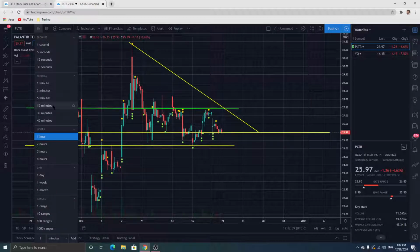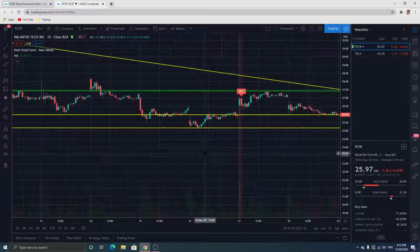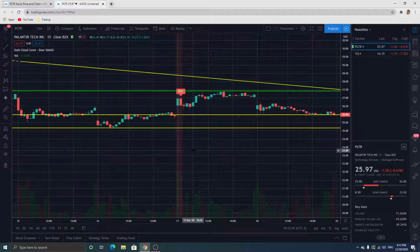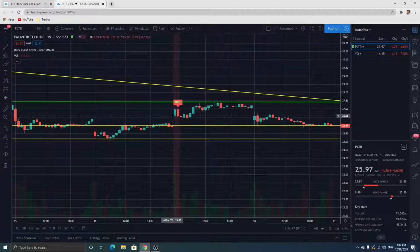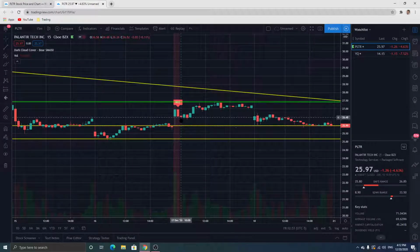What I'm going to do, 15-minute, right? There's two, right? So dark cloud cover usually goes, okay, you have two of the same, it's going to go bearish. It's going to go up. It did go bearish. Essentially, this is going to be the confirmation if it's going to go bearish or not.